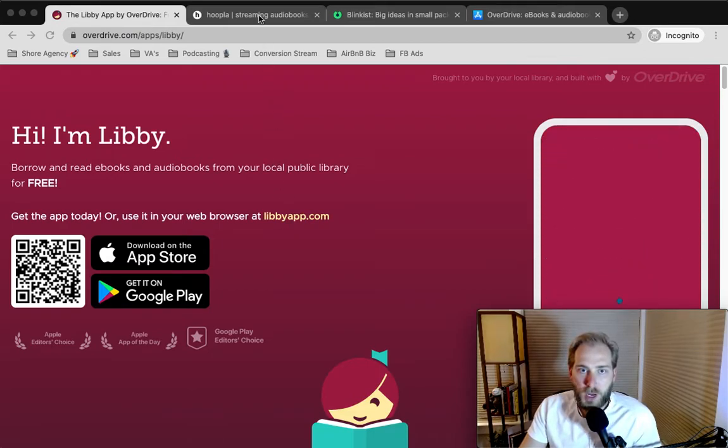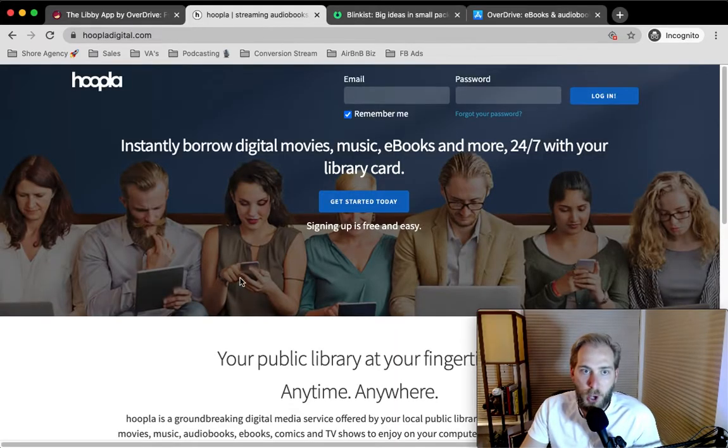Moving on, number two, Hoopla, H-O-O-P-L-A digital.com. Another 100% free app. It links directly to your local library card, and you can get a ton of books. So Libby will have books that Hoopla won't, and then Hoopla will have books that Libby doesn't.